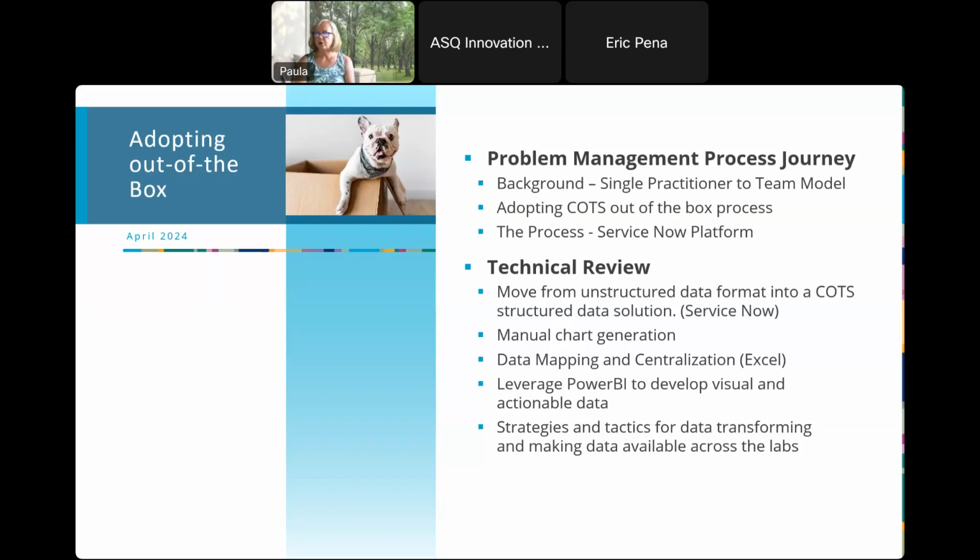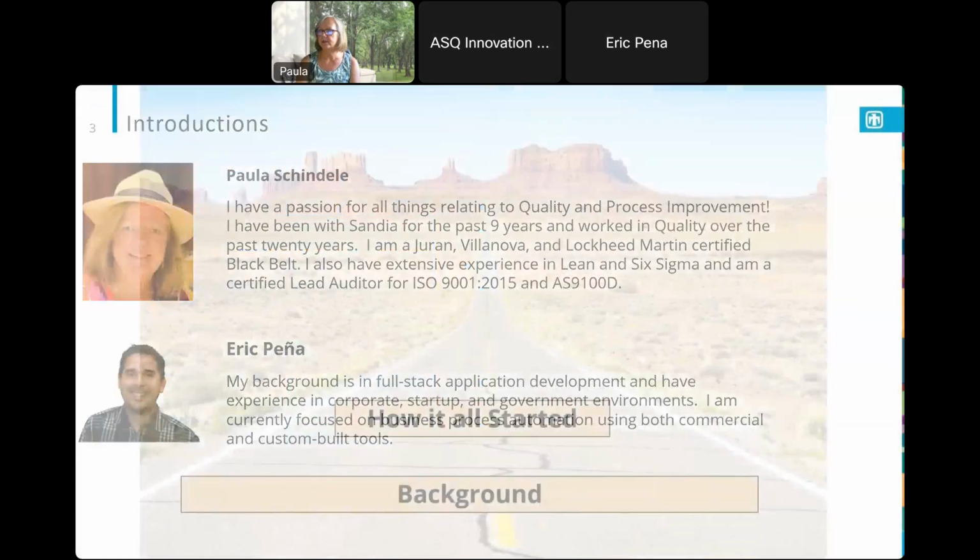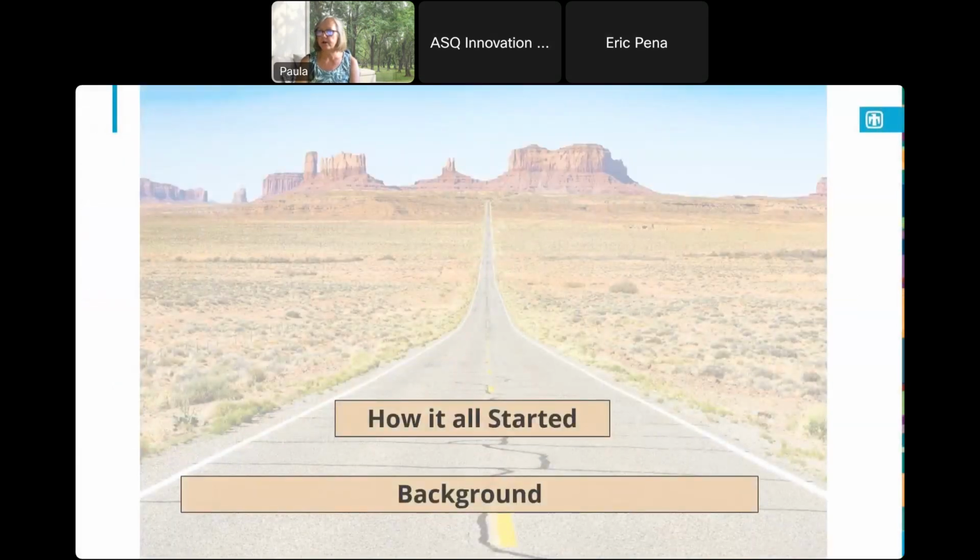And so this is our journey in that. We had a background of a single practitioner to team model. We adopted our COTS out of the box process, and the process is the ServiceNow platform. Our technical review will be with Eric, and he will explain to you at a technical level the effort he took with bringing us into this new product. And we said a little bit about ourselves. So this is how it all started.